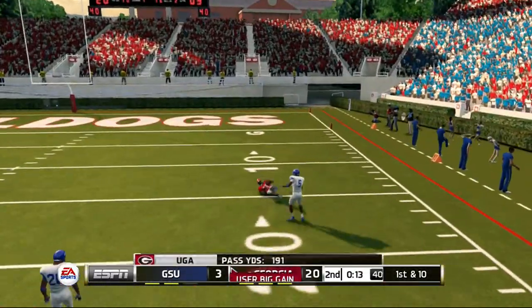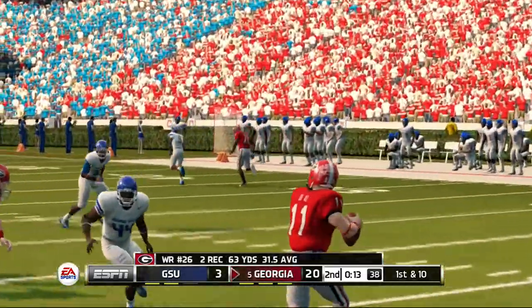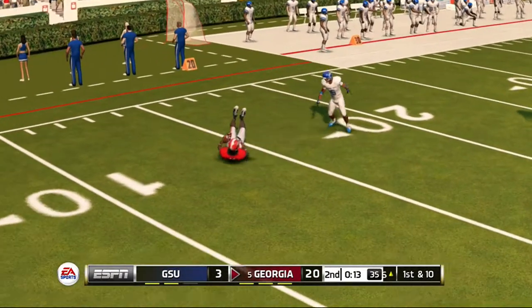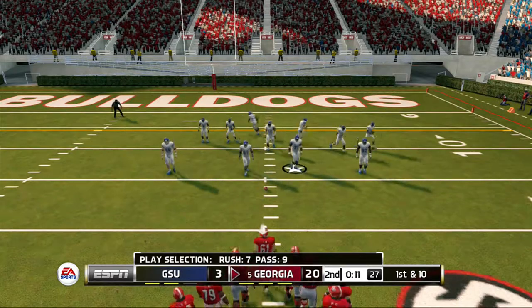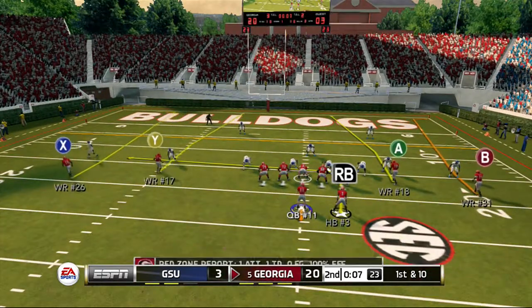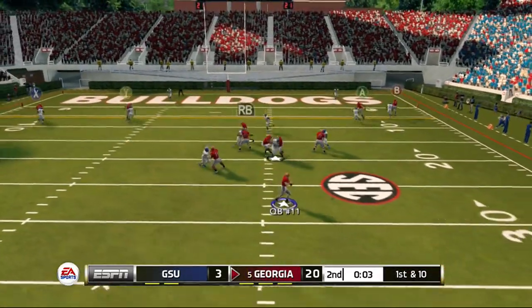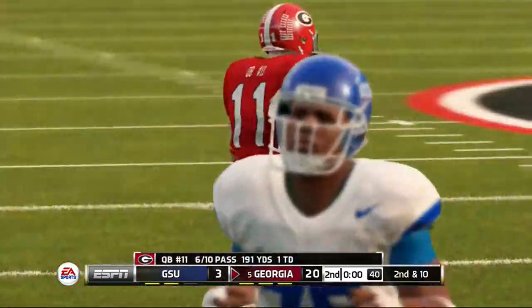Airing it out long. And that's the way you're supposed to play pitch and catch. Absolutely. This wide receiver is a difference maker. He's one of those players that has a chance to go the distance every time you get him the ball. So let's see how the defense responds now. It's first down and 10. To the end zone. And this one falls incomplete.